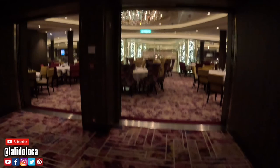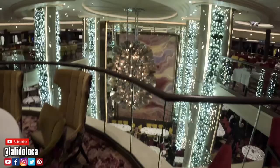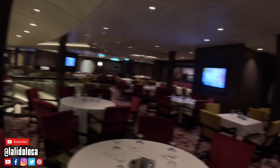Tablecloths. I don't know if you guys are a fan of tablecloths or not, but the tablecloths are in full effect in the main dining room here at Royal Caribbean. And then look at this massive wall tapestry, just multi-level. These guys are getting ready to do their shifts. It's beautiful, brand new. What do you think?